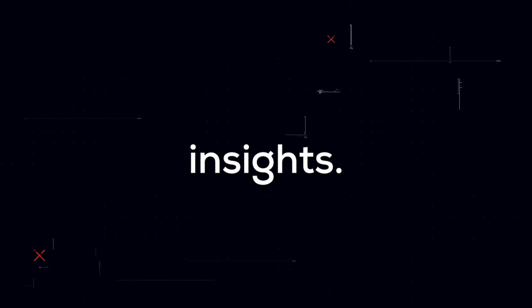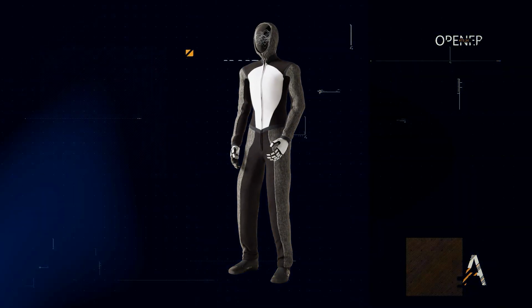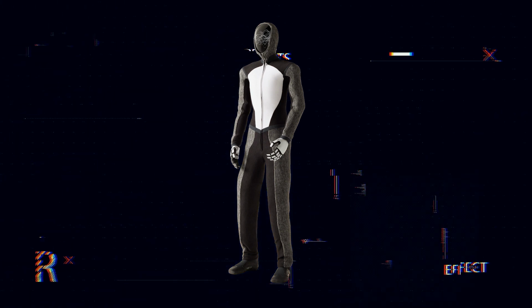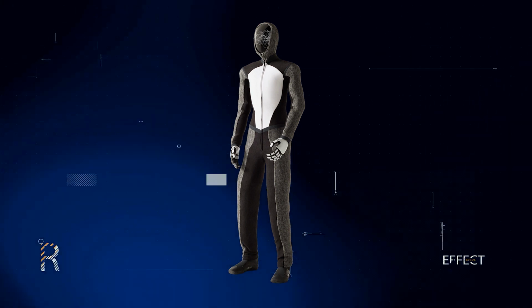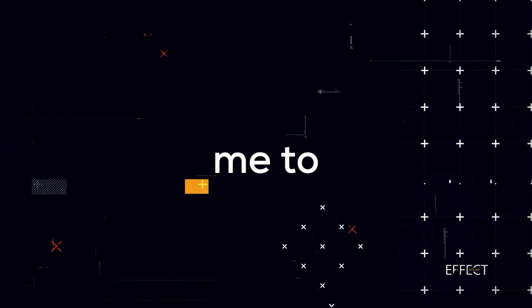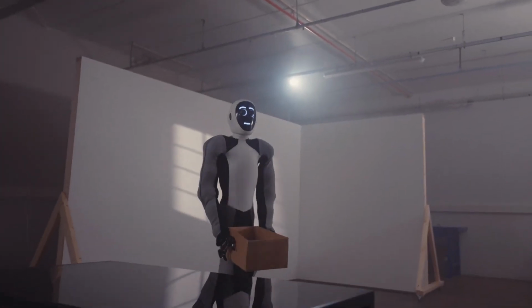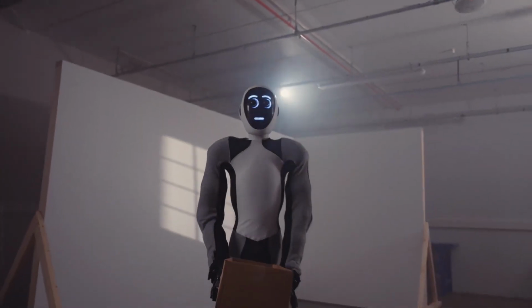As we delve deeper into the details, they provide some fundamental insights. They introduce Neo as an innovative bipedal humanoid robot. In simple terms, Neo is designed to move and resemble a human, complete with a head, torso, arms, and legs. This setup allows Neo to interact with the world in a way that feels familiar to us. It can walk, pick up objects, and even convey emotions through facial expressions.